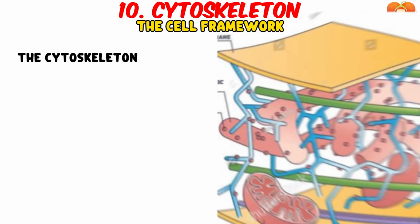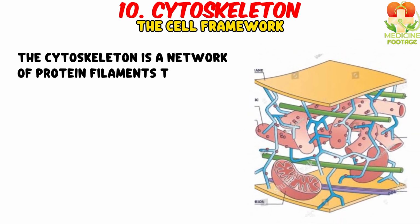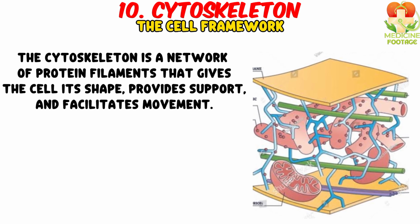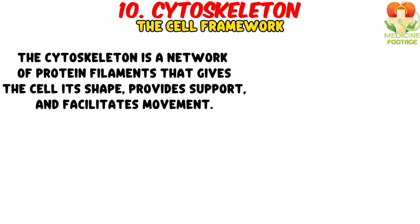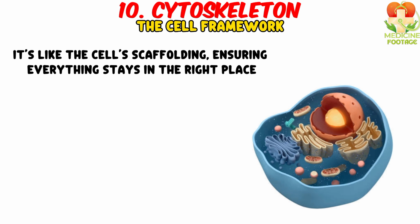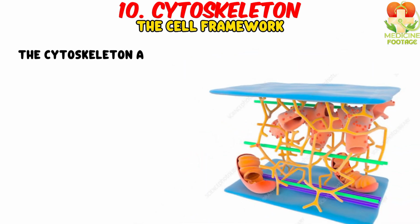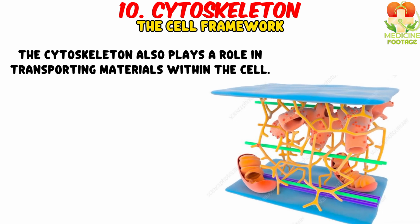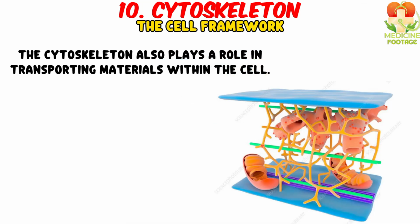10. Cytoskeleton, the cell's framework. The cytoskeleton is a network of protein filaments that gives the cell its shape, provides support, and facilitates movement. It's like the cell's scaffolding, ensuring everything stays in the right place. The cytoskeleton also plays a role in transporting materials within the cell. Now let's discuss an organelle specific to animal cells, the centrioles.